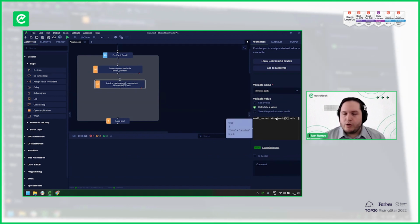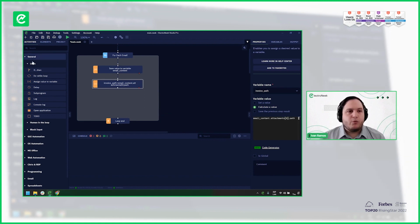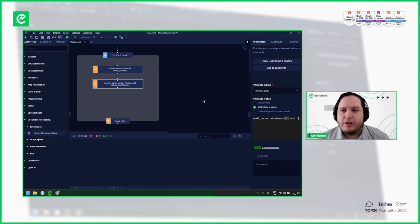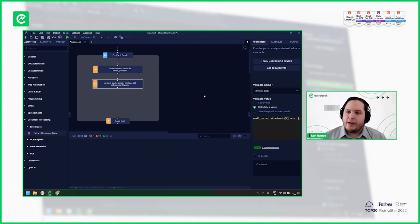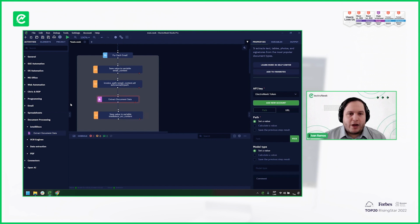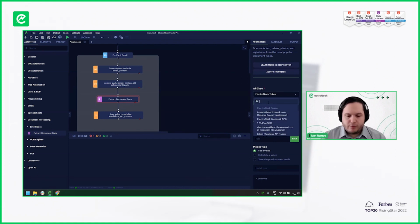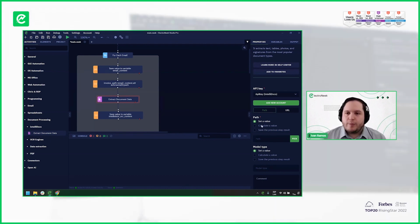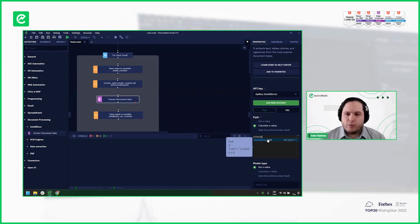Perfect. So once we have the path to that invoice, we can now use our extract document data activity that is integrated directly with IntelliDocs. So we can process that document via IntelliDocs and get its data. So we drag that activity, extract document data, and that activity will require an API key from IntelliDocs. I already have mine set up right here, so I will just use that. And then we just need the path for that file, which we have already isolated into the invoice path variable. So that's what we will be using right here.